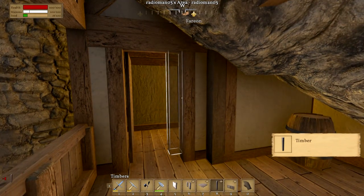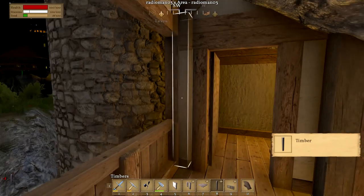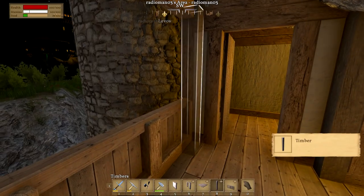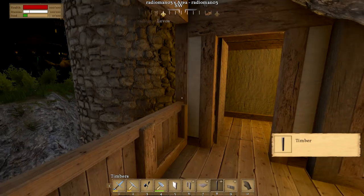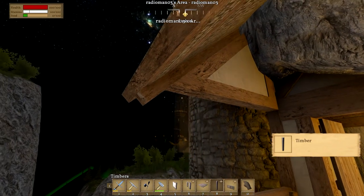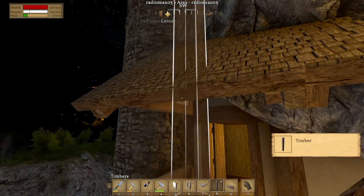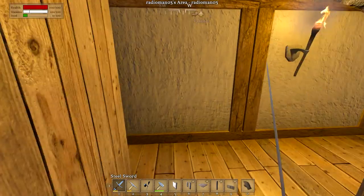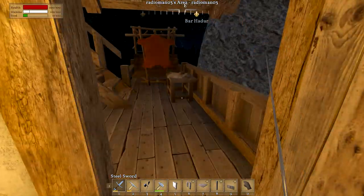Timber. There we go. Beautiful. Nice. I can't do that. I was thinking about doing something here, but I don't think we need that. That should support that roof, that beam right there. That should do just fine. All right. Look at that. Oh my gosh.